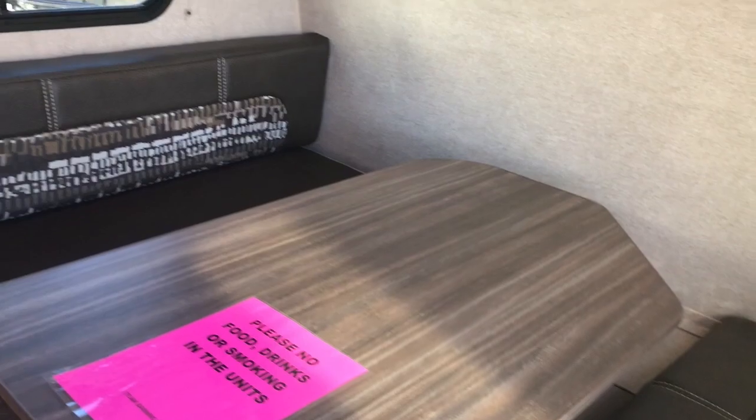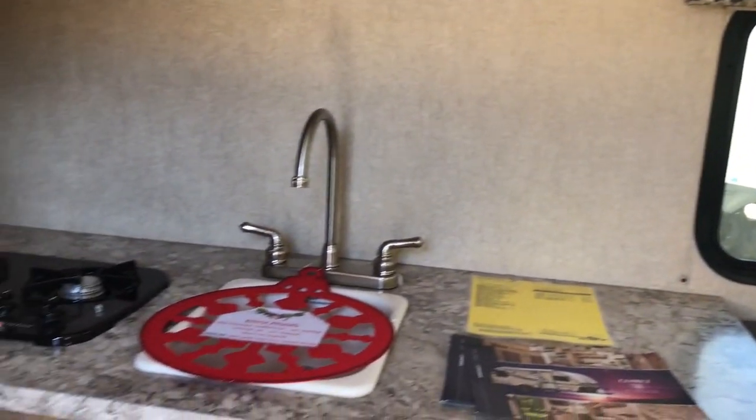Let's come up here and see what we got. This is $23,000. That's a really good price. So here we have your basic dinette with a removable table, and a 2-burner stove.